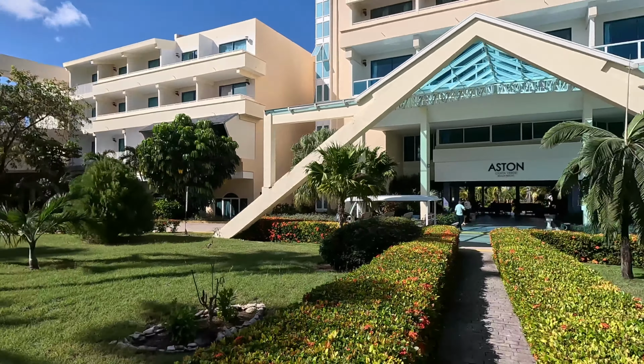And we'll just carry on to the back side here where the animation for the afternoon and evening shows appear. As you can see right now, they're getting ready to do a performance later on today. Dance show.